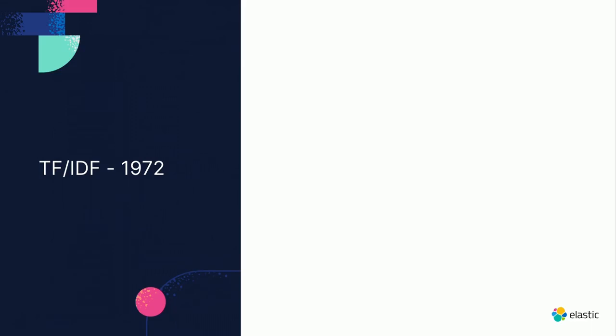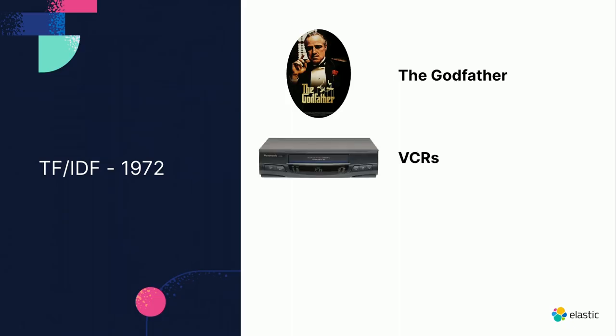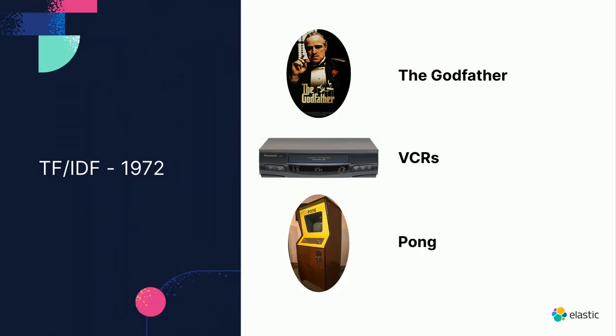It was really one of the first ways to show how important a keyword is in a document or a corpus. It was heavily used from its inception in 1972 through, I don't know, the early 2000s. To put that in perspective, it was introduced the same year as The Godfather was introduced in theaters. VCRs were introduced that same year. Everybody had one, and most of us probably no longer even have one. And Pong was an arcade game.